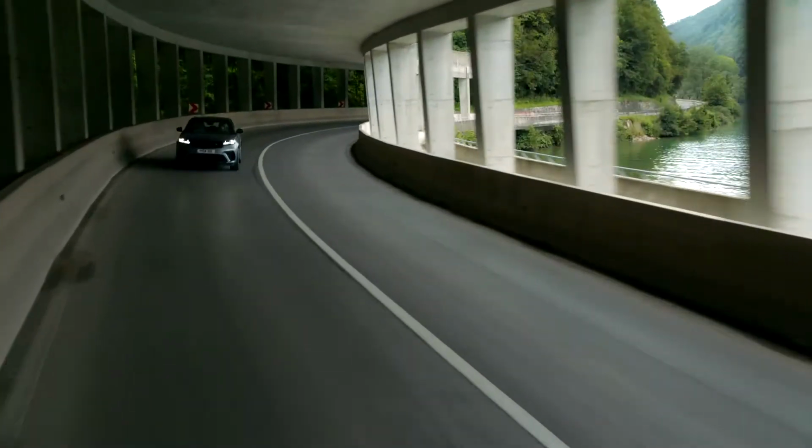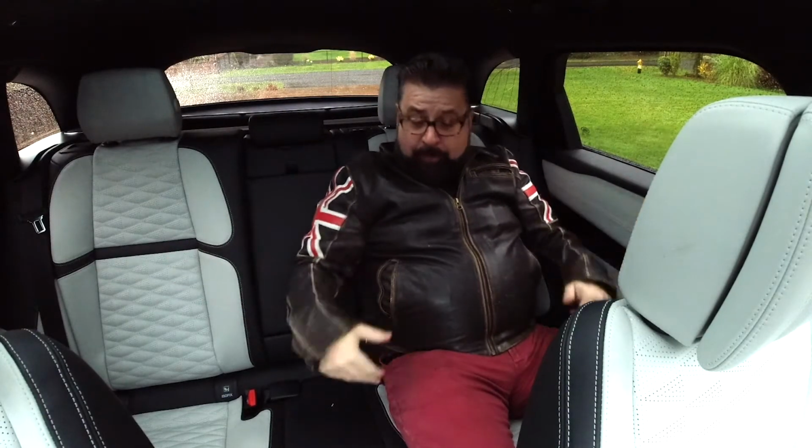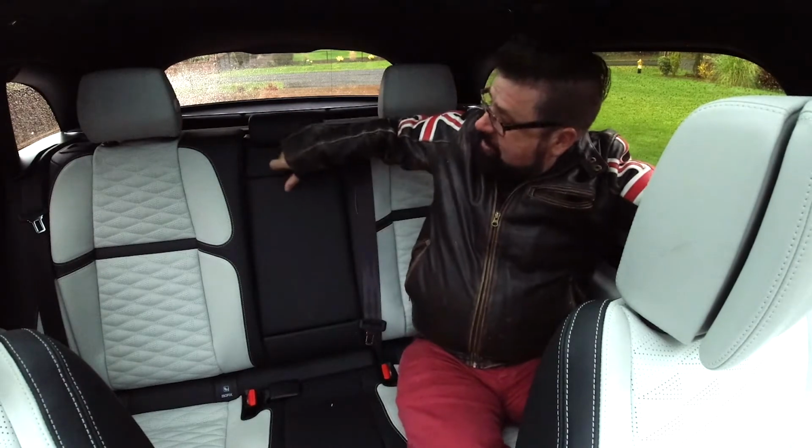All passengers are treated equally. What about backseat room? There's plenty of it. Nice map pocket at the back. Everybody gets their own temperature control. You can also control the fan. It has a 12-volt power outlet, nice armrest, electric windows, plenty of room. And if you fold down the center of the seat, even have a cup holder for your Starbucks.